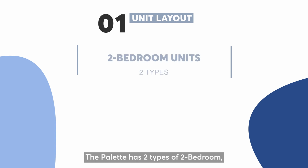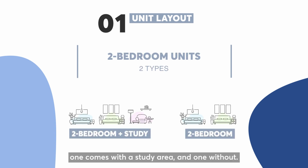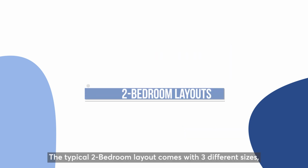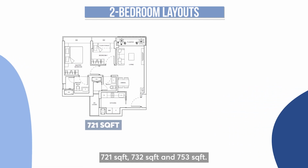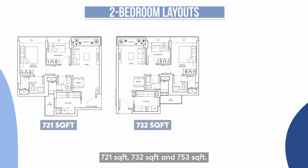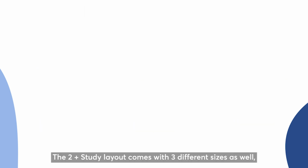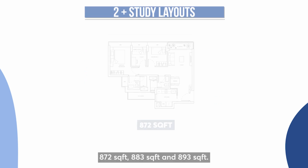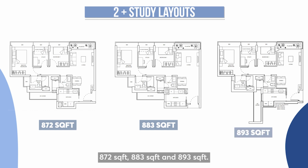The Palette has 2 types of 2-bedroom. One comes with a study area and one without. The typical 2-bedroom layout comes with 3 different sizes: 721 square feet, 732 square feet, and 753 square feet. The 2+ study layout comes with 3 different sizes as well: 872 square feet, 883 square feet, and 893 square feet.